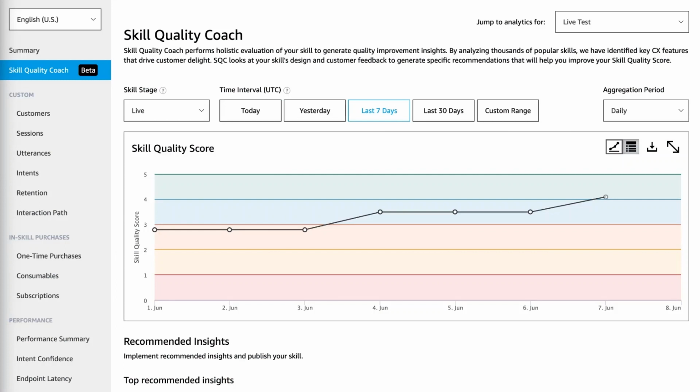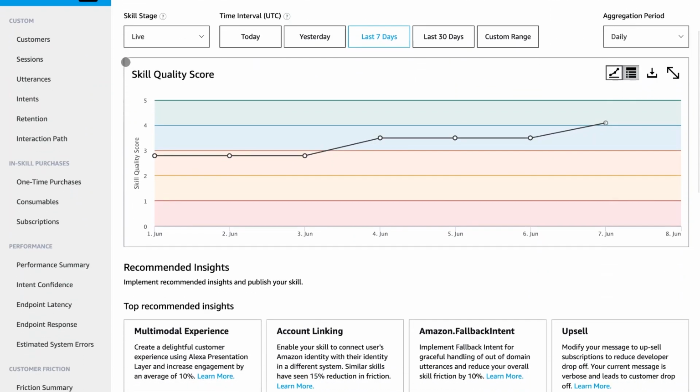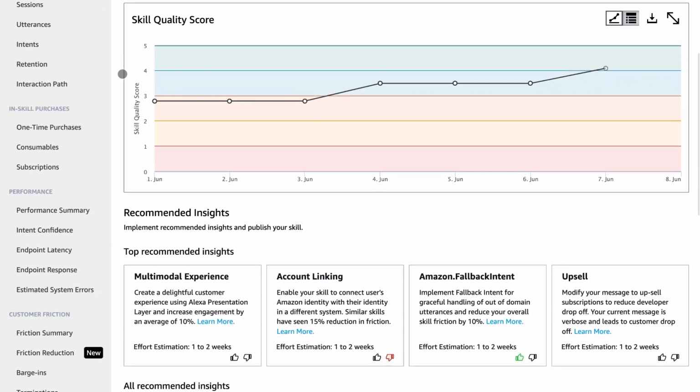And now, let's go back and help Jill out. Here is the Skill Quality Coach, your constant companion to improve skill quality. By analyzing thousands of skills, we've identified key customer experience features that delight our customers and drive skill quality. So let's dive into the Skill Quality Coach. On the Alexa Developer Analytics console, there's a new addition called Skill Quality Coach. It is split into 2 sections: Skill Quality Score and Recommended Insights.